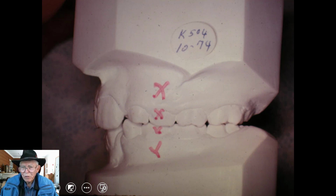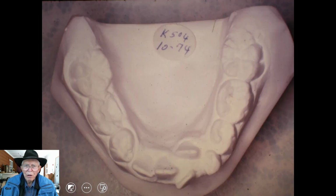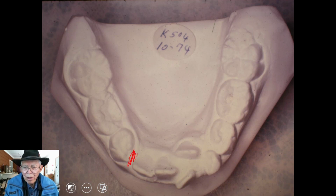It's slightly class 2, but not very much, and that's not the problem. It's just extremely crowded, and I'll go through her x-rays later on in the case. So here are the upper laterals that are right behind the centrals, and then there are the deciduous cuspids in that area. And here's 1974, and the lower teeth are extremely crowded here, and you can see the deciduous cuspid is missing over on this side. Here is the deciduous cuspid, but this is the lateral, the central, and the other lateral, and this is going to be very crowded getting these teeth in this place.